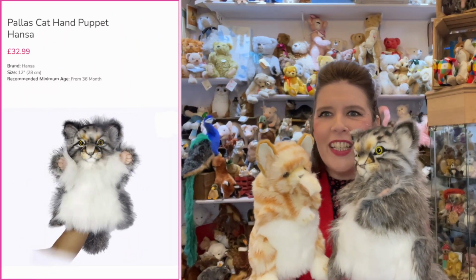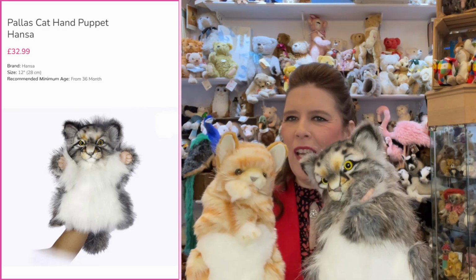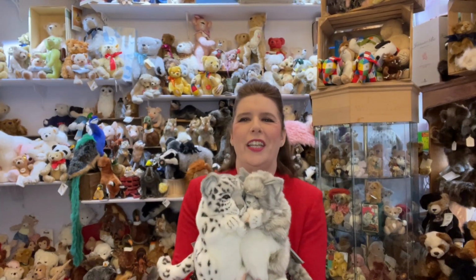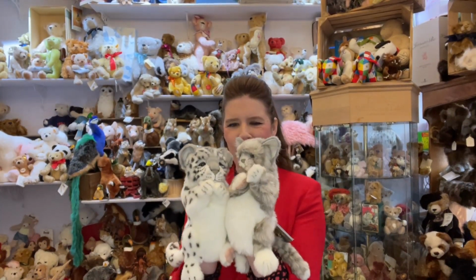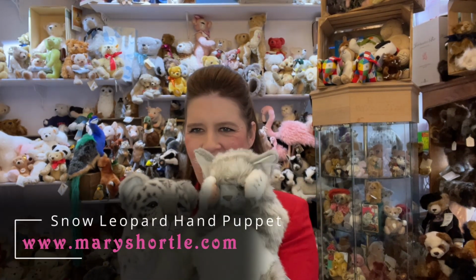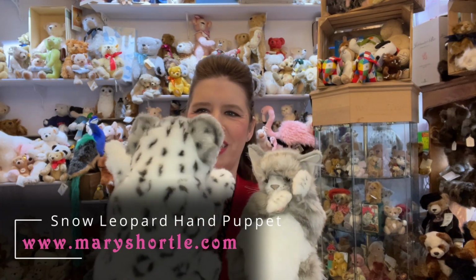Let's check out some more of the amazing animals. I really wouldn't know which one to choose as a gift. They're all absolutely magnificent. So who have we next? Let's have a look. So if you're looking for a different type of cat, then we've also got it in the lovely grey. Oh, why not a wild cat? Look at this adorable snow leopard.